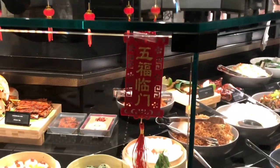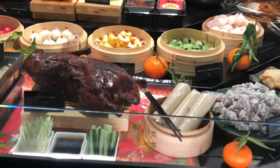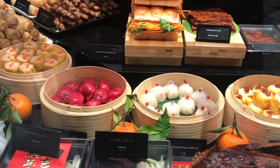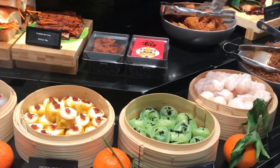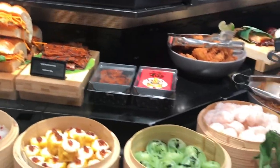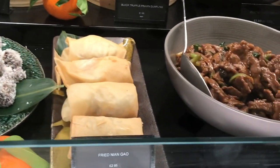So here is the Chinese New Year tea for Chaisan. They have duck, the whole duck, quarter duck, and lots of dumplings. You see that? So nice and yummy. My favorite here is the king scallop. And then they have a chicken bak kwa. Very nice. They have a rice pudding with coconut, and the fried nian gao.